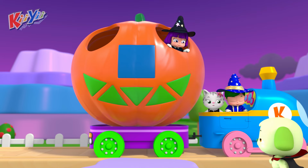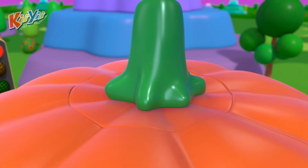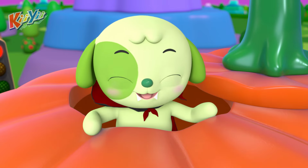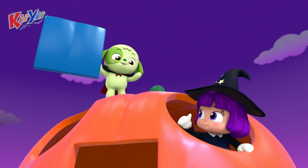Nose for the pumpkin, see it there. Is the best shape, a square. Count together the four sides. Make them straight, that looks great.